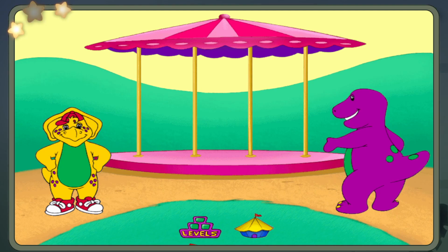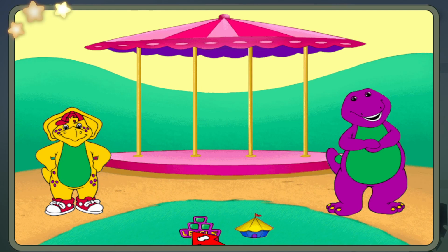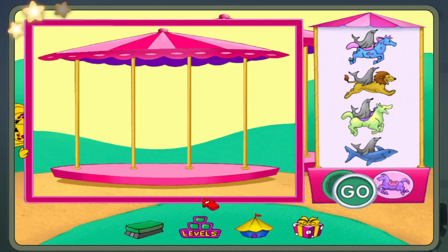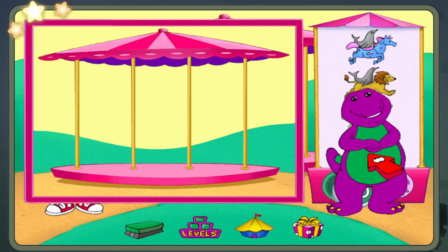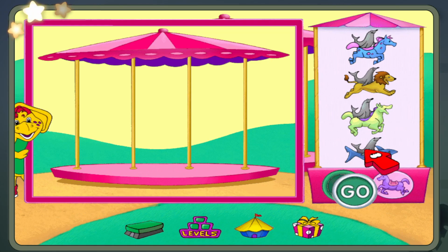What are you doing, BJ? I'm giving the seals a ride on the carousel. Do you want to help? You can make your own carousel. That sounds super duper. Click on the animals and move them to the poles. To see more seats, click on the little horse button. If you're ready to make the carousel spin, click on the go button.